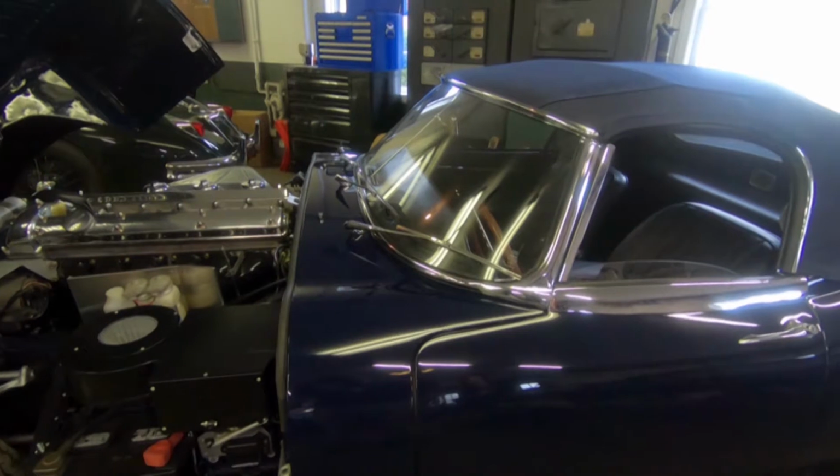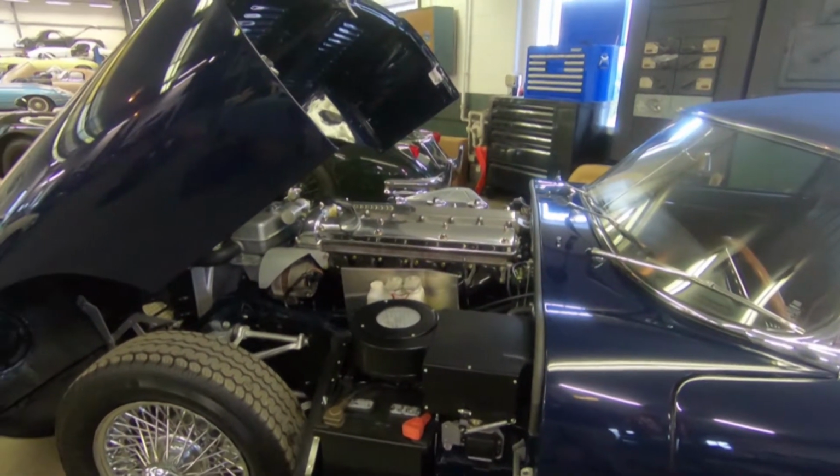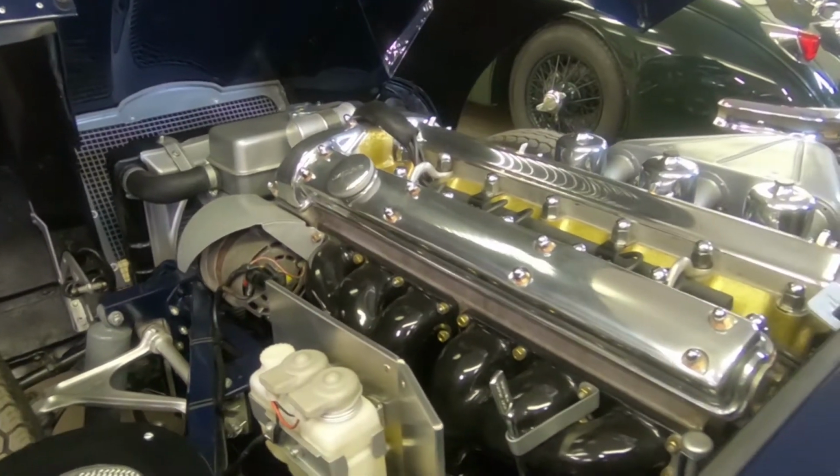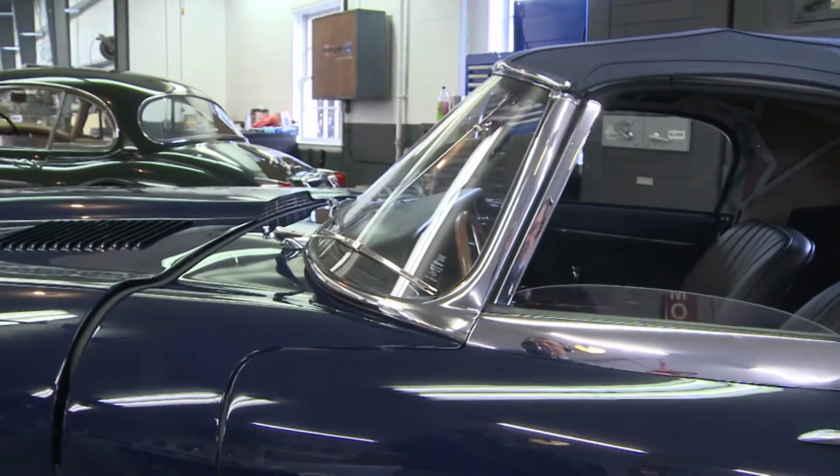The blue one here, for instance, we just redid the whole car. It used to be burgundy with black interior, but we found out originally it was a triple blue car. We did this whole car and we sold it to a gentleman in Sunapee, New Hampshire. It's just waiting for the truck to come pick it up and ship it.